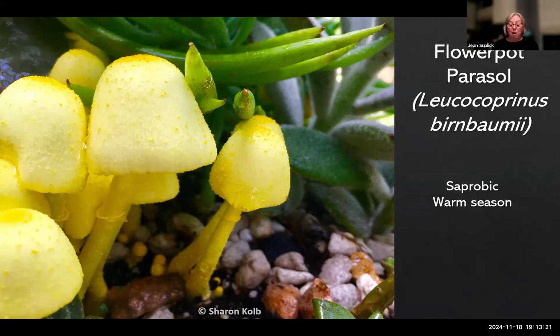Or if you had a flower pot that had some spores and dumped that soil out into the yard, you may find them there. This mushroom has an alkaloid called birmomins that are more or less unique to this species, and they're thought to cause that beautiful yellow color that you see. They're really pretty.